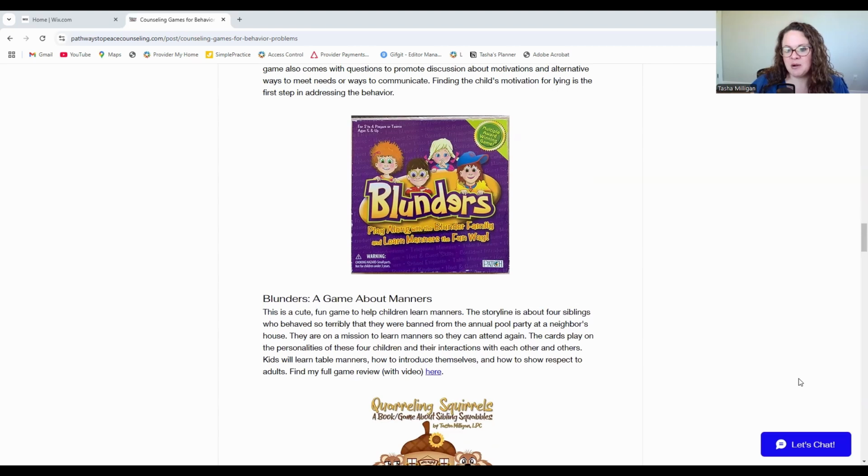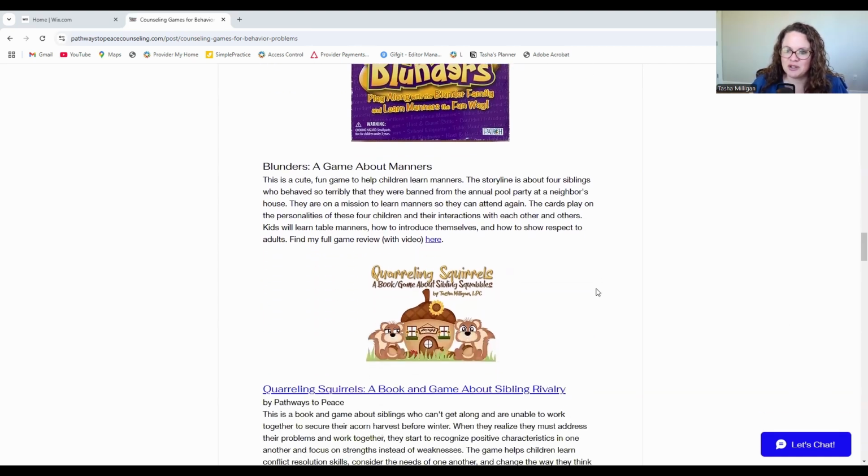Blunders is a really cute game and it comes with tons of cards. It's about manners. It has a cute little storyline about the Blunder kids who want to go to the annual pool party at the Mannerly's house, but they've been banned because of their poor behavior. They have to learn how to behave themselves to be able to go. It's a process of them getting to that annual pool party, and the cards are really comical. They're super cute. I have a full game review on this if you want to learn more about it. Blunders is a little bit dated, but it's a really cute, fun game.